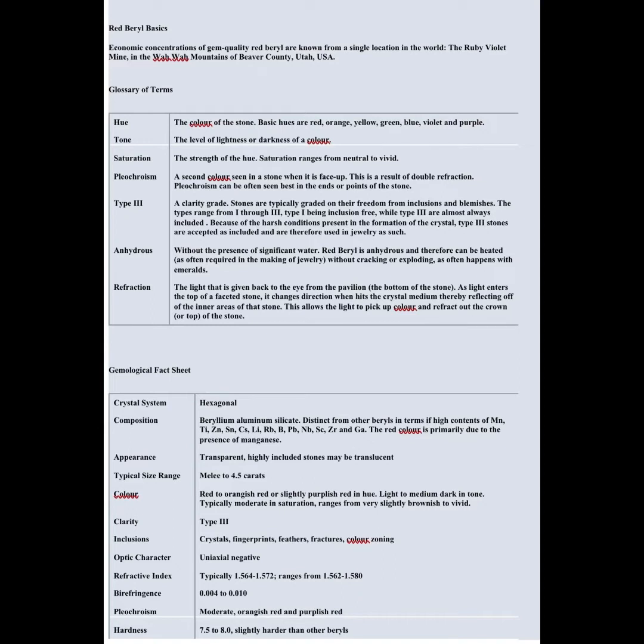Anhydrous. Without the presence of significant water. Red beryl is anhydrous and therefore can be heated, as often required in the making of jewelry, without cracking or exploding, as often happens with emeralds. Refraction. The light that is given back to the eye from the pavilion, the bottom of the stone. As light enters the top of a faceted stone, it changes direction when it hits the crystal medium, thereby reflecting off of the inner areas of that stone. This allows the light to pick up color and refract out the crown, or top of the stone.